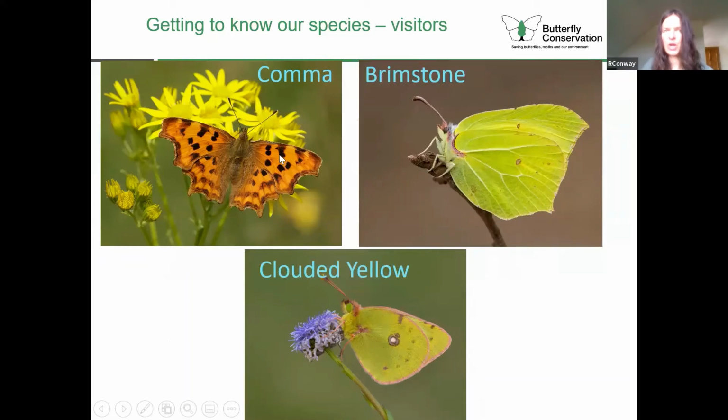We did get a few comma sightings last year. I haven't had any comma sightings as far as I'm aware this year. Clouded yellow, we did have a handful of sightings last year. And there's a very occasional sighting of a brimstone. There was once a brimstone colony around Lough Erne, but it died out several years ago.